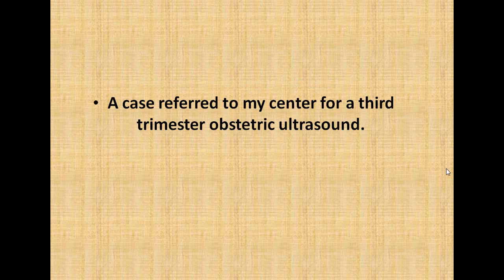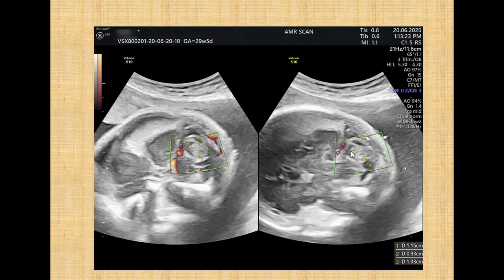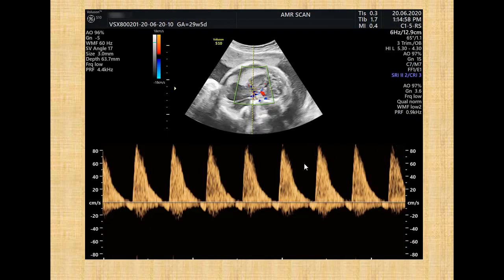This is a case referred to my center for the third trimester obstetric ultrasound. The study revealed all around extraaxial collection. The collection was hyperechoic with right cerebellar hyperechogenic focus. The hyperechogenic cerebellar focus shows no detectable vascularity on color Doppler and power Doppler. The middle cerebral artery velocimetry was high, and the resistivity of middle cerebral artery was also high.